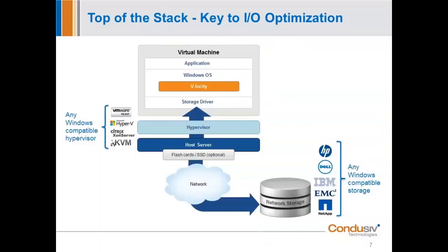So folks, I mentioned we're two light filter drivers, and where do we sit? We install in the Windows OS, so we're above everything in your environment. If it's compatible with Windows, it's compatible with us. So any of the hypervisors, servers, HBAs, networks, storage, et cetera, doesn't matter.